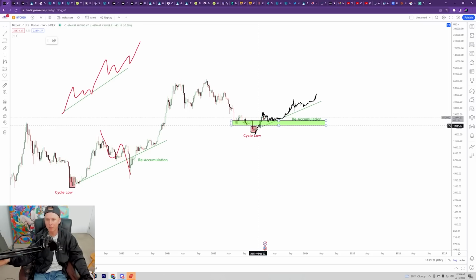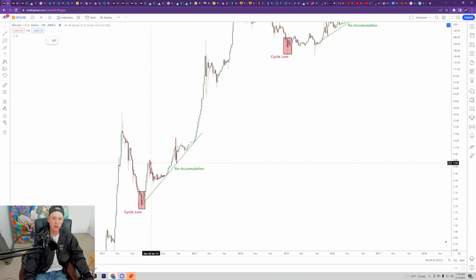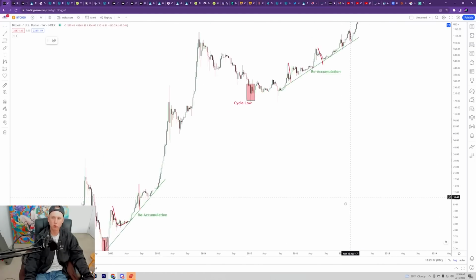And if you don't have enough confidence in yourself to try and get in and out of the market and time it, I would just highly advise accumulating sell-offs that take place. Because every single one of these sell-offs, this was a 40% sell-off, this was a 40% sell-off, this was a 40% sell-off, and this was a 40% sell-off.